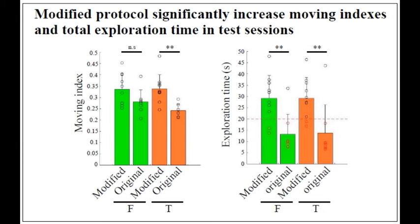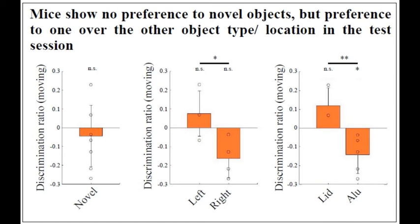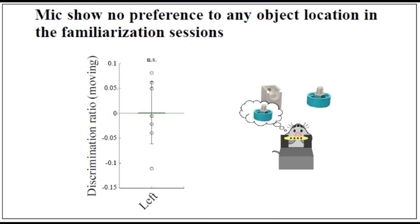The modified protocol significantly increased the exposure time and moving indexes of half-fixed mice in the test session. Mice that received the modified protocol show no preference for novel objects, and this result may be caused by their preference for a certain object type or location. Further investigating animals' preference in the familiarization session excludes the second hypothesis. Mice show no preference for a certain object location when the objects in the arena were identical. This result suggests one object type is more attractive than the other.